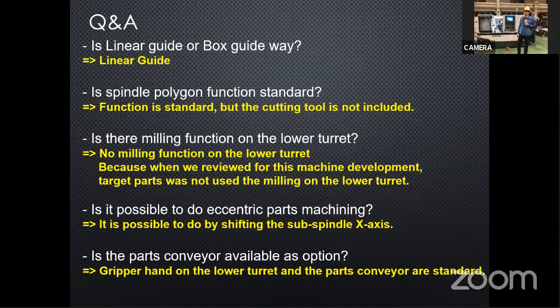The third is a question about the milling function of the lower turret. Actually, there is no milling function equipped on the lower turret, because when we developed the machine, our target parts were not using milling on the lower turret. And the fourth, the question about eccentric parts machining, that is possible because of the X-axis on the sub-spindle. By shifting the X-axis, it can be done.